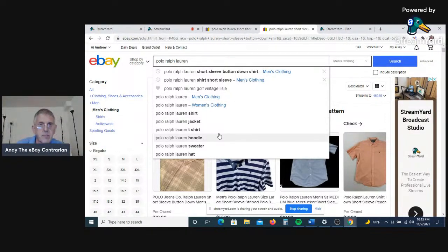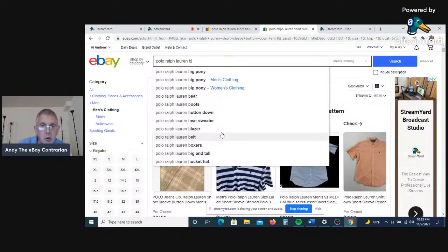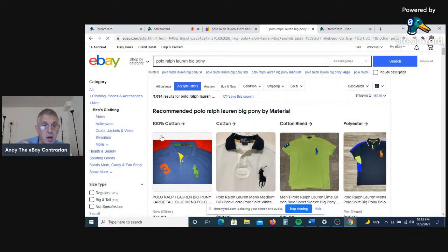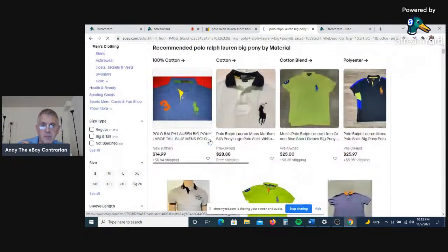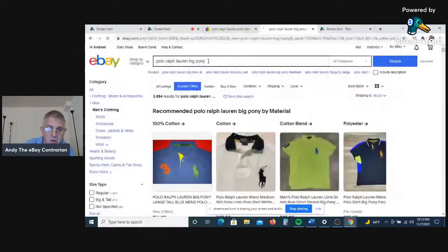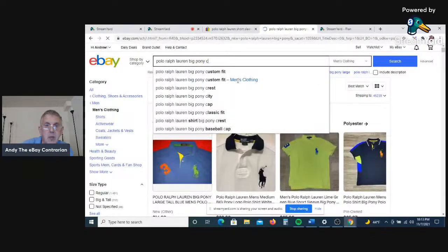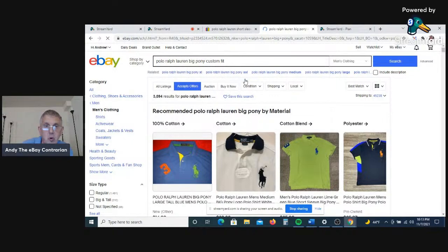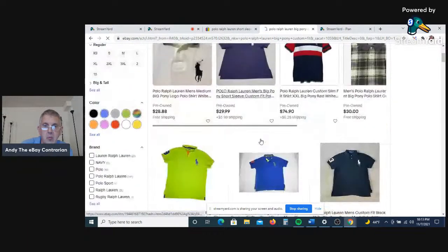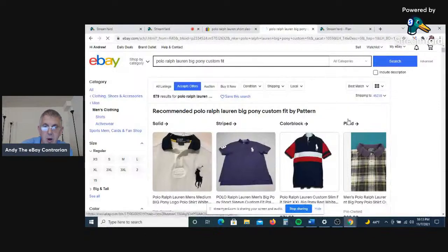So let's go with Big Pony, which is another Polo Ralph Lauren Big Pony. It brings up only 3,094 results, which is pretty good. But the ones that really sell well are Polo Ralph Lauren Big Pony Custom Fit, and that is going to pull you down even more. There's only 579 of them, and if you put a relevant item up with pictures that match that title, only 579 results, you're going to get it seen right away.